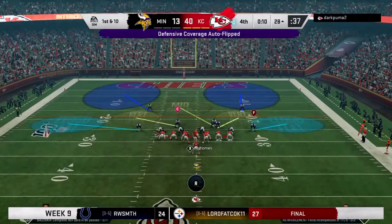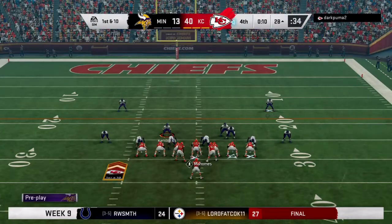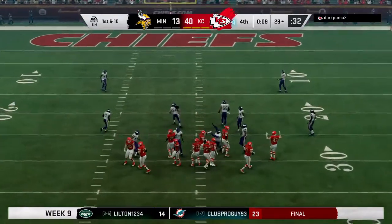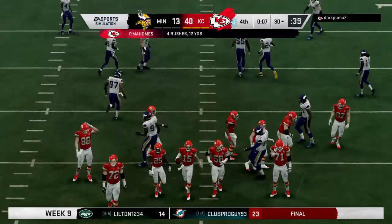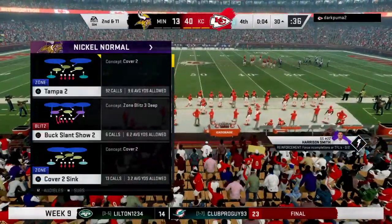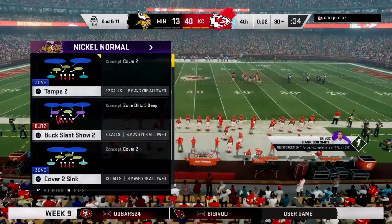Mahomes down to a knee, and that should just about write a finish to this one. It's a loss of a yard. Brings up 2nd and 11 at the 30-yard line.